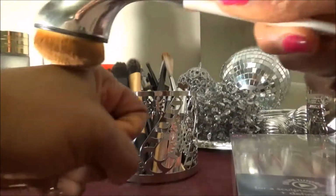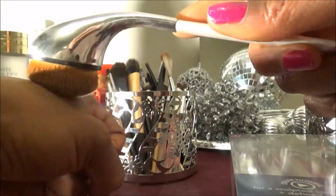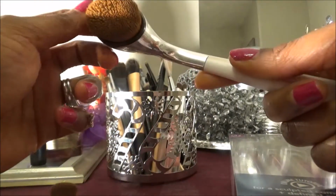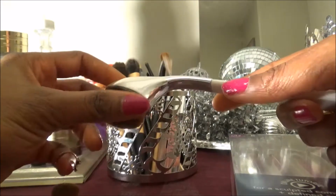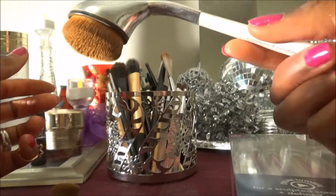Like, it feels so soft on the skin. When I applied my foundation with this, it just felt really nice and soft. I don't know if it's just because I've not used the real ones before, but for the knockoff, it's not bad at all.